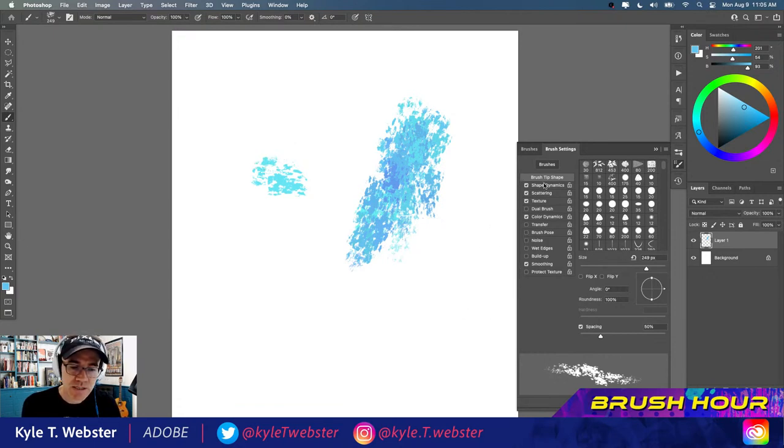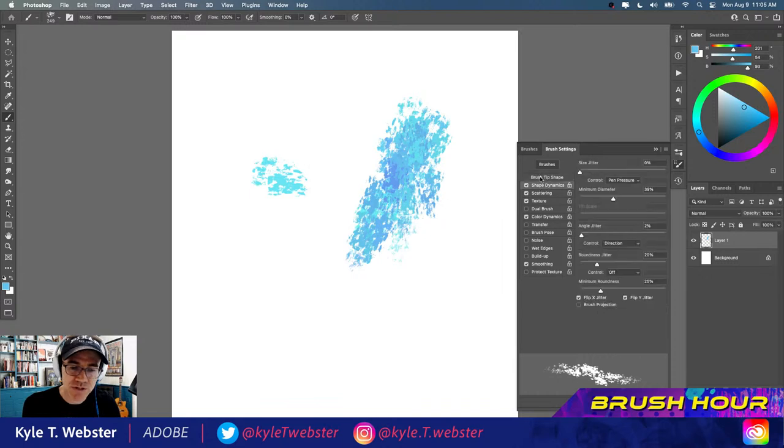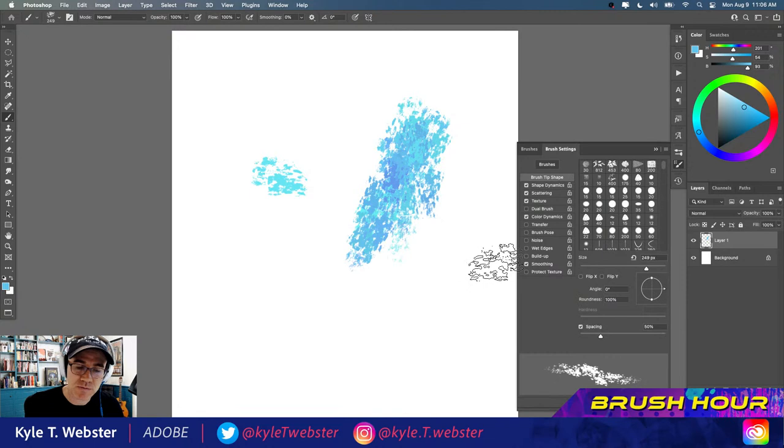Okay, so let's take a look at this. I'm going to go into Shape Dynamics. In fact, no, let me start here with the very first menu, Brush Tip Shape, because here I want you to look at the spacing. One of the keys to these Impressionist brushes doing their thing is increasing the spacing, okay?